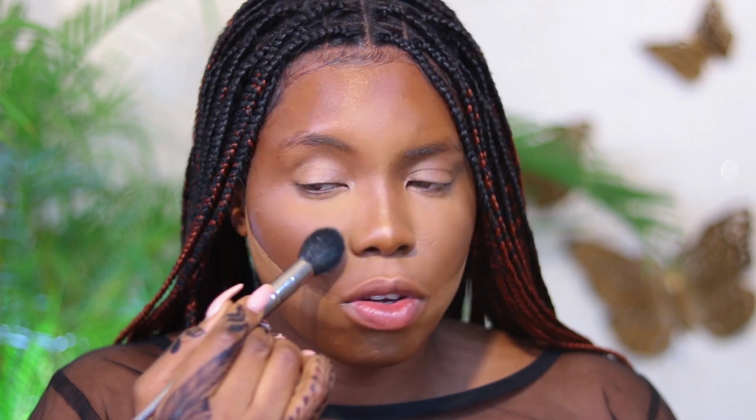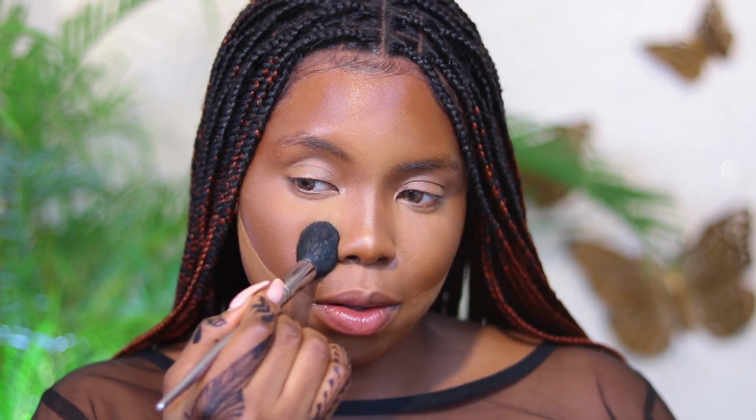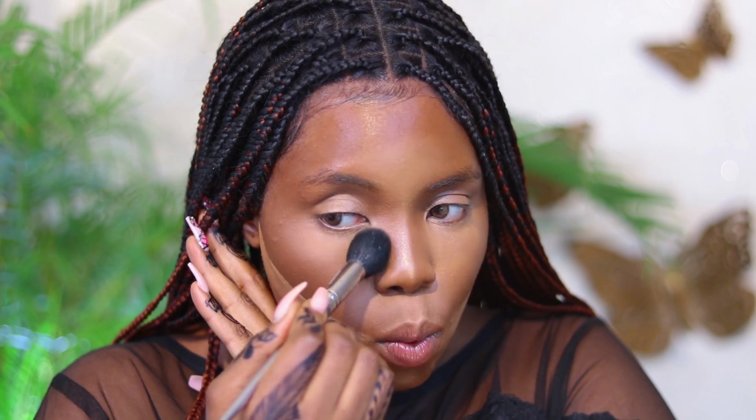So if you're someone that doesn't like the really serious look, you could just do this and it will be good to go. God, this powder melted into my skin. What? Please. Wow.